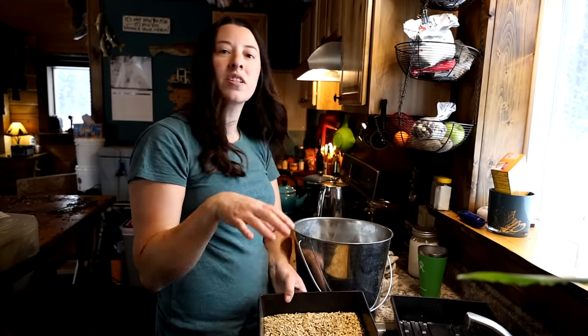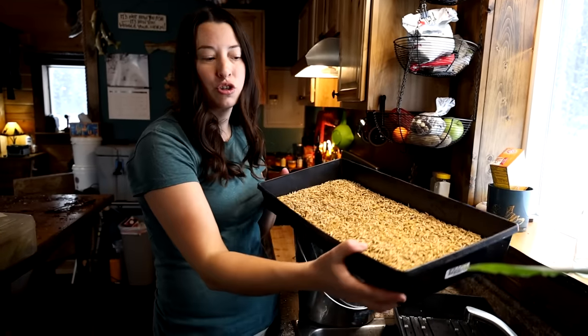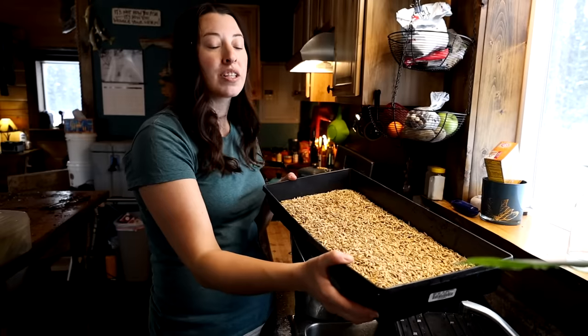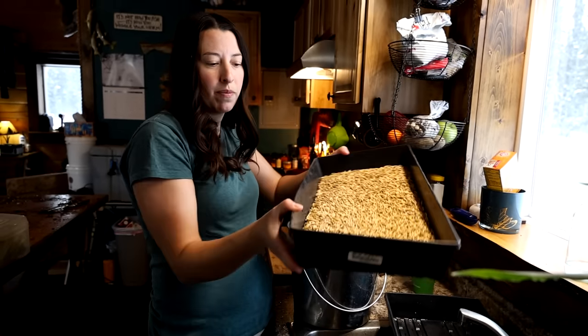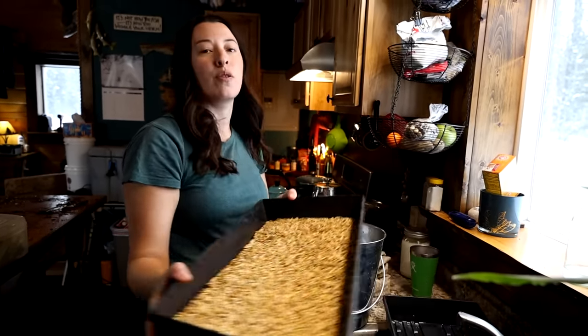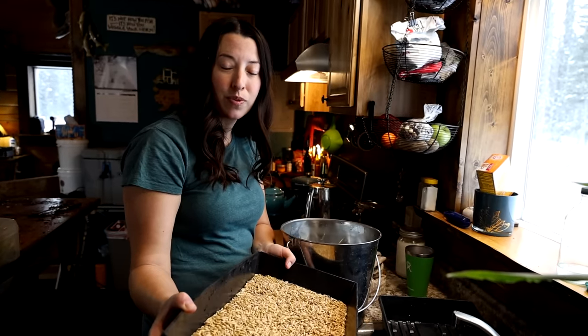We're going to soak the seed overnight in this bucket, and then I'm gonna put it back into this tray and keep an eye on it. You basically wanna water it usually once a day. It has little holes in the bottom of the tray, so I'll water it by the sink, and then I will put it back underneath the lights, and it will grow little shoots, and the chickens will get to eat it in about a week.